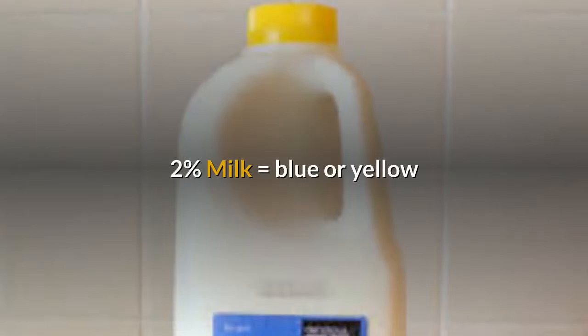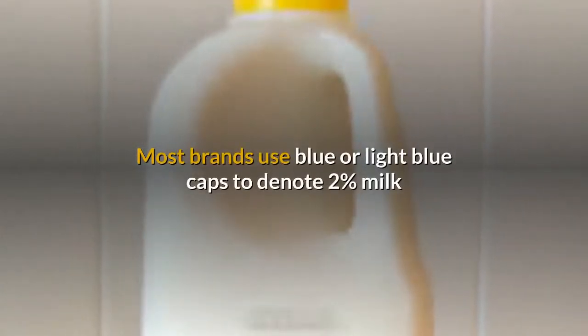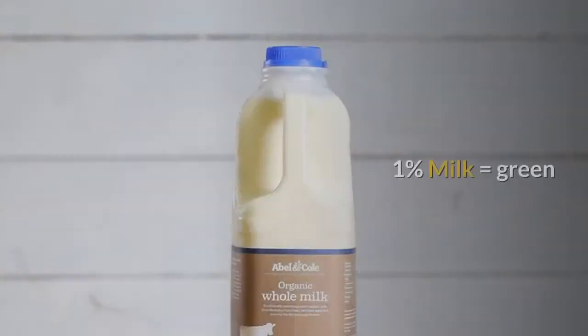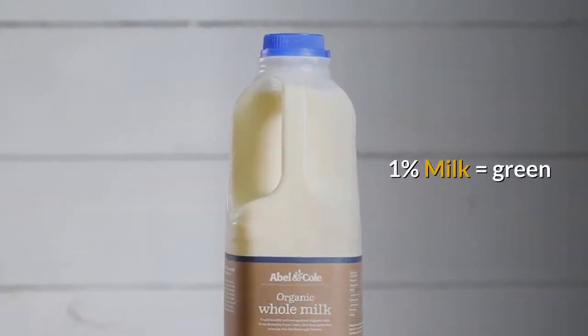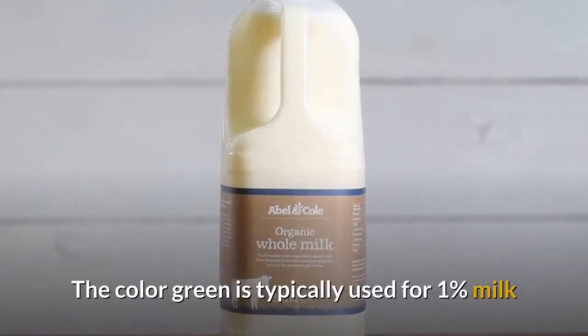2% milk equals blue or yellow. Most brands use blue or light blue caps to denote 2% milk. At certain grocery stores, you'll see 2% milk with a yellow label. 1% milk equals green. The color green is typically used for 1% milk.